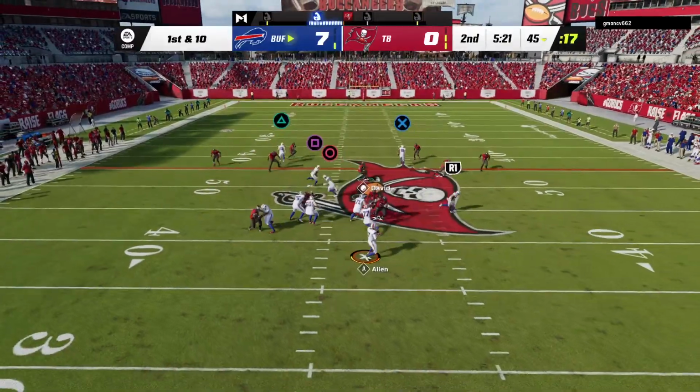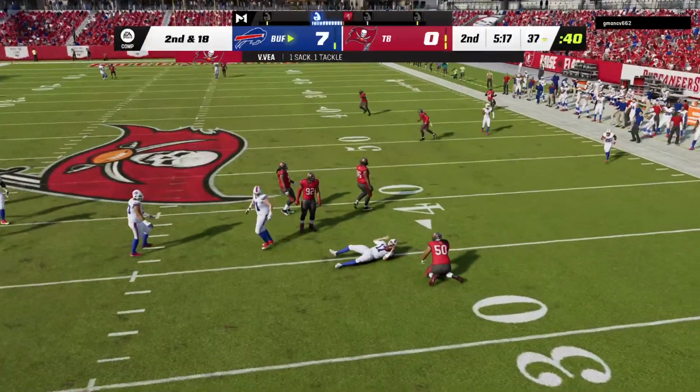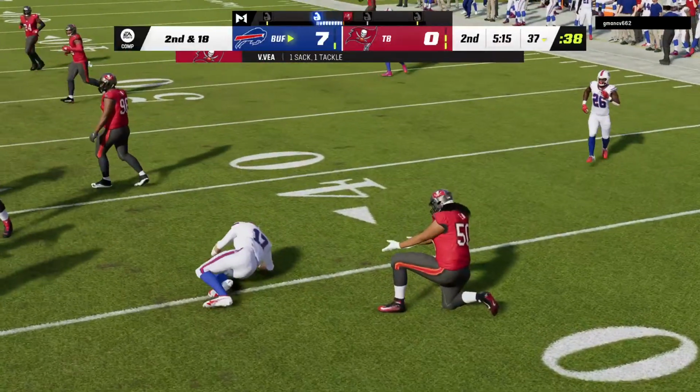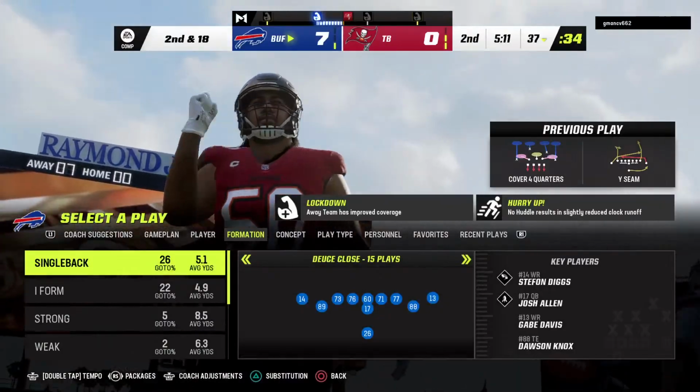Throwing on first down is Allen. Escaping the pressure right. And he can't find a receiver, and he's brought down. The big Vita Vea pushing his way through to wind up with a sack.